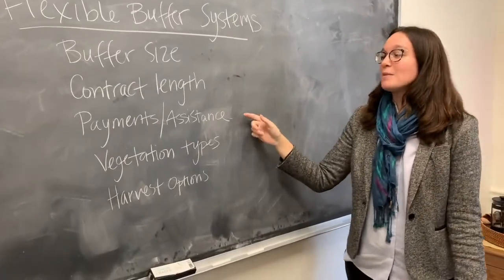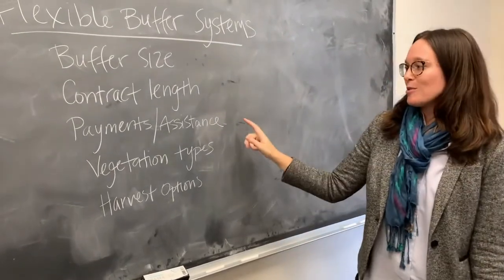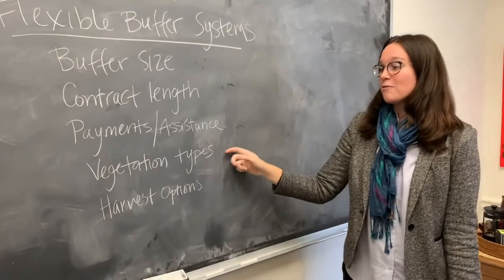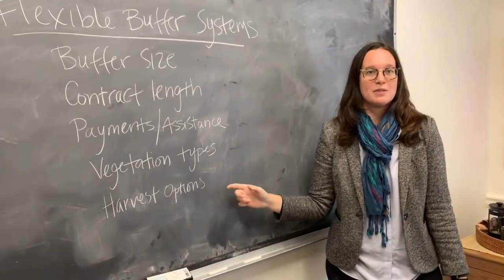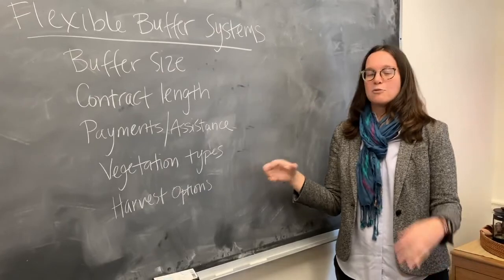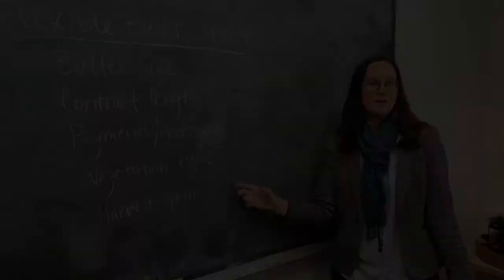We can think about different payments per acre that could be offered to encourage farmers to adopt buffers and other assistance mechanisms as well. Different vegetation types. Do we want to have trees or grasses or a mixture in these buffers? And also different harvest options of what farmers are allowed to do with their buffers. Are they allowed to do flash grazing or harvest bioenergy crops?